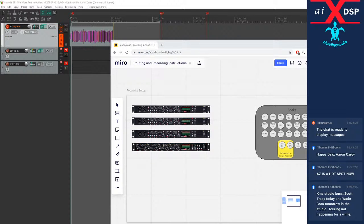But this Miro app is really cool. So if you get a chance, go grab it. Miro. It's free under certain conditions, and then you pay $8 a month for your team member if you really want.